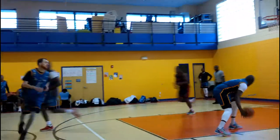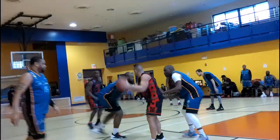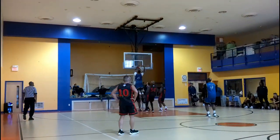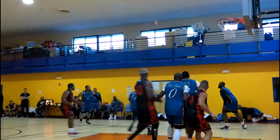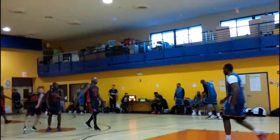Another steal. Mills. T2. Ooh, T2. Get to T2. Great by the family. Family is energized and they get help from that bench. This is Shirley. Great pass to take it to the house. Knocks it down. Great ball movement.